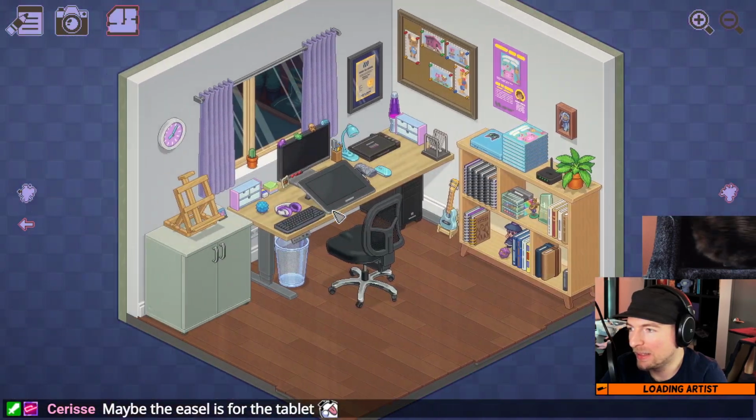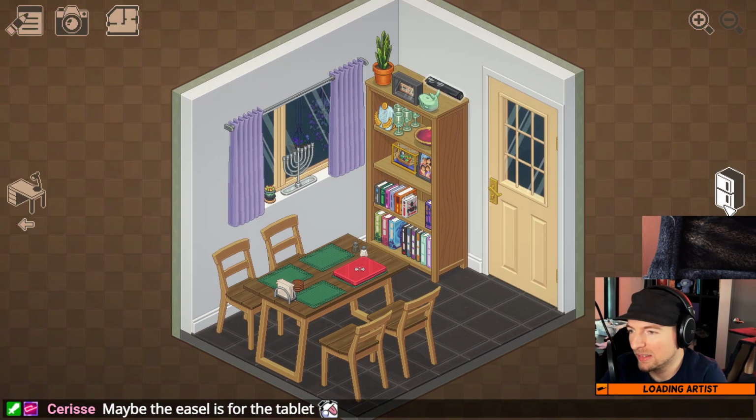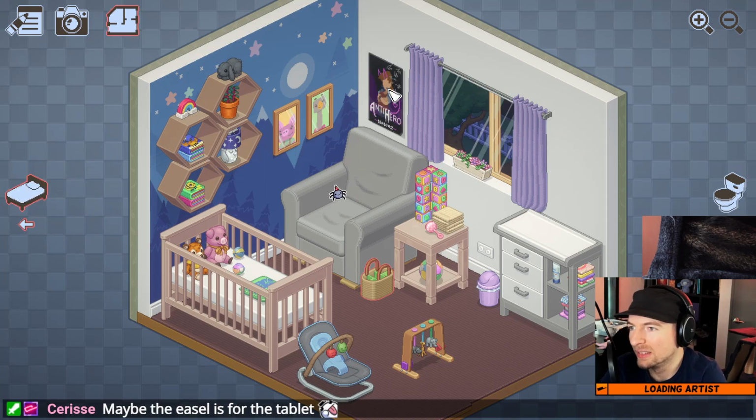Maybe the easel's for the tablet? Nah, you can't put that there. I don't know what that's about. Oh, what is this poster? Oh, the poster. I guess we could put the poster here?